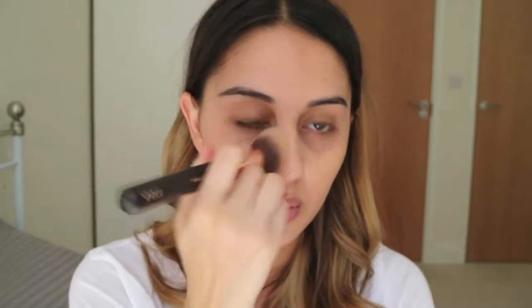Okay, so I always start in the middle of my face and blend out. Just because this is where I need the most coverage, and there's no point in applying too much foundation where you don't really need it, because you're just going to look not cakey, but there's just no point in using foundation where you don't need to.